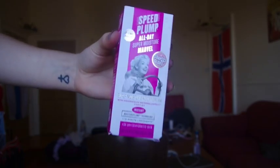And lastly, for that 3 for 2, I just got a Soap and Glory moisturizer. This is the Speed Plump All Day Super Moisturizer, and it's really cute. Nice little moisturizer, it's a good size. I'm trying to find the best moisturizer for my skin type, so I'll let you know about that one. That's it for skincare. That wasn't so bad. The rest is makeup, don't worry.